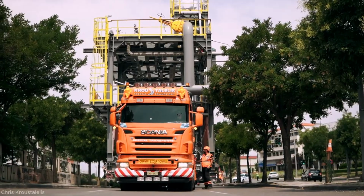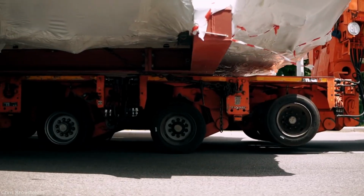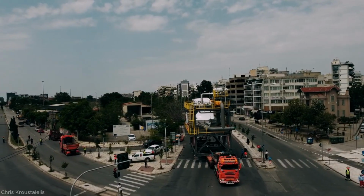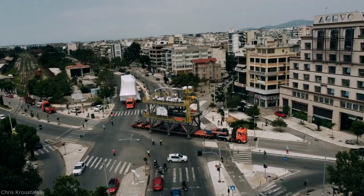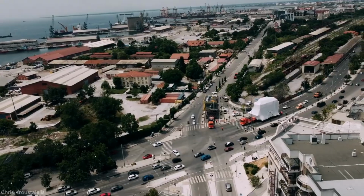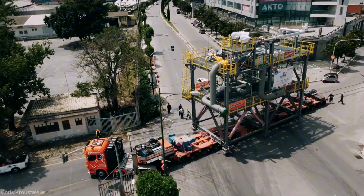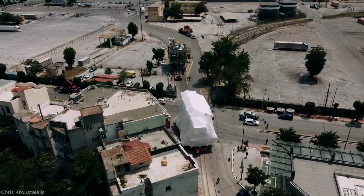The entire operation reflects meticulous planning, including route surveys, permit acquisition, and coordination with local authorities. Each movement is executed slowly and carefully to protect the integrity of the cargo and ensure road safety. The process continues until the modular units reach the designated staging area near the port, completing the land transport phase efficiently and securely under the management of Colossal Special Transport.